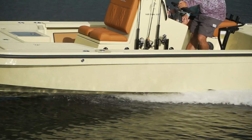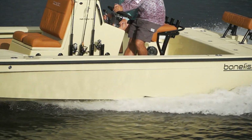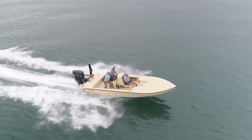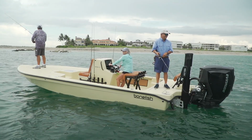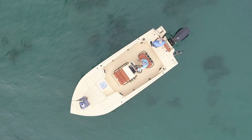The bottom of this boat was really well equipped to handle choppy water outside the inlet and on the ocean. And we took it out. It was a little bit choppy, and we ran it around without any problem whatsoever. The Bonefish Hilltide 22 is like the marriage of a bay boat and a flats boat. It's a little bigger than a flats boat, 22 feet with a lot of beam, and is small enough to still get good and shallow and fish very, very effectively.